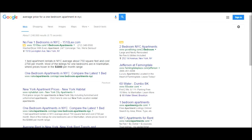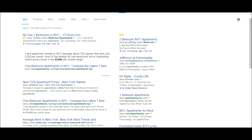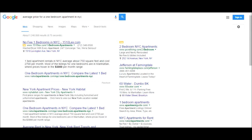And actually, if you even scroll down, you can see some of these other prices here. It really hovers around $3,000. In fact, in Rent Jungle, as of May 2015, the average apartment rent within 10 miles of New York is $3,500 rounded. A one-bedroom rents for about $3,000. So that's about the average here.